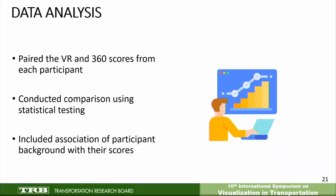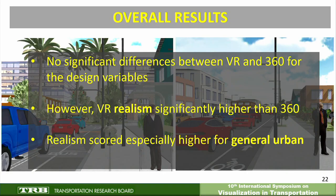So once the surveys were completed, we paired the VR and 360 scores from each participant and conducted a statistical analysis, testing those scores. That analysis also included looking at the association of participants' background with their score to see if there was an effect from those. So ready? Drum roll. Here are the findings.